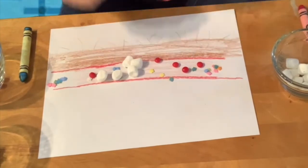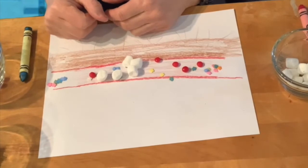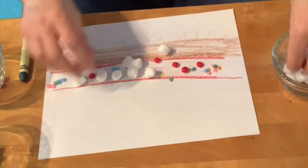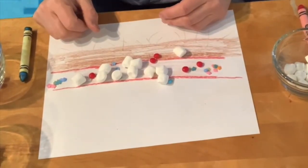If it succeeds, I'm not sick. If the germ gets in there and starts to make more germs, well, then I'm going to get sick. My white blood cells will continue to come over here and try to beat these things. Eventually they'll win and I'll stop being sick and I'll get healthy again.